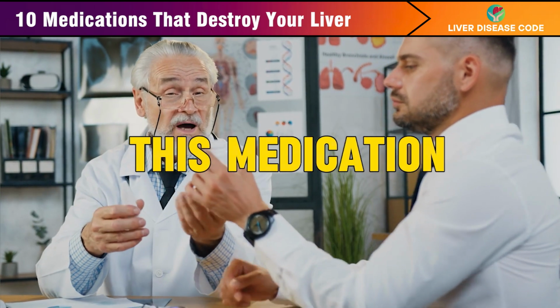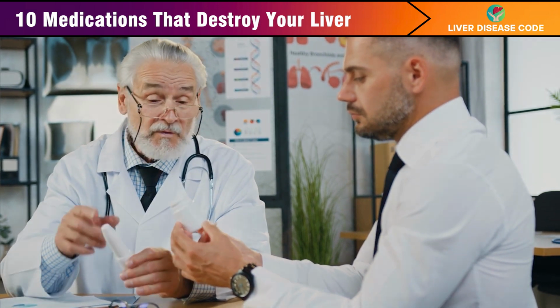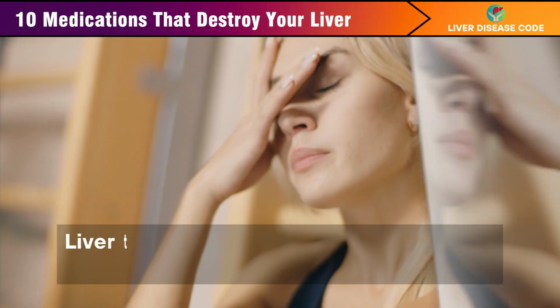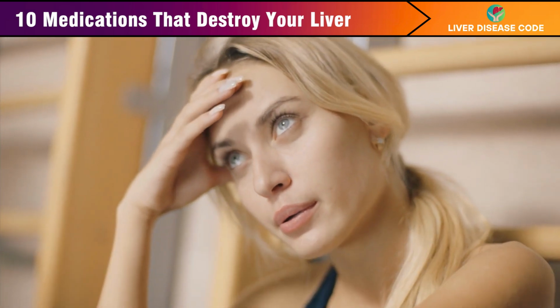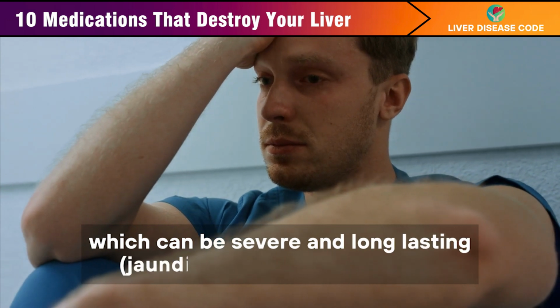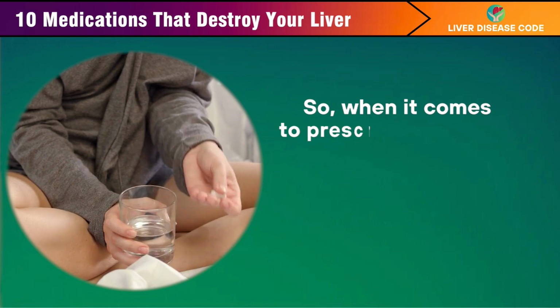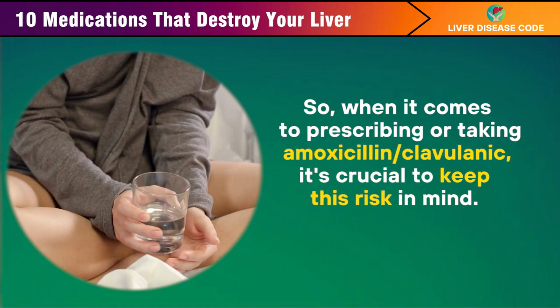Now, even though this medication gets the job done, there's a big issue to be aware of. It's one of those antibiotics that can really mess with your liver. Liver trouble from amoxicillin clavulanate often shows up as jaundice, which can be severe and long-lasting, jaundice lasting 4 to 24 weeks. So, when it comes to prescribing or taking amoxicillin clavulanate, it's crucial to keep this risk in mind.